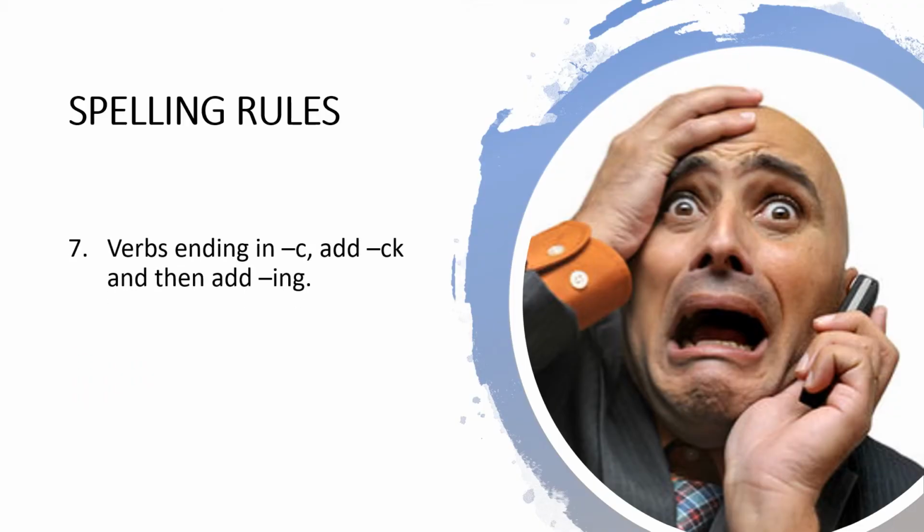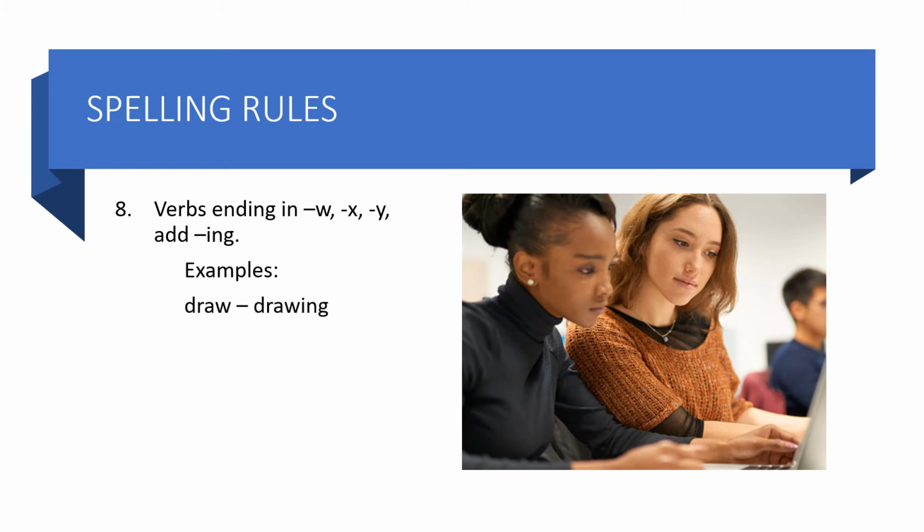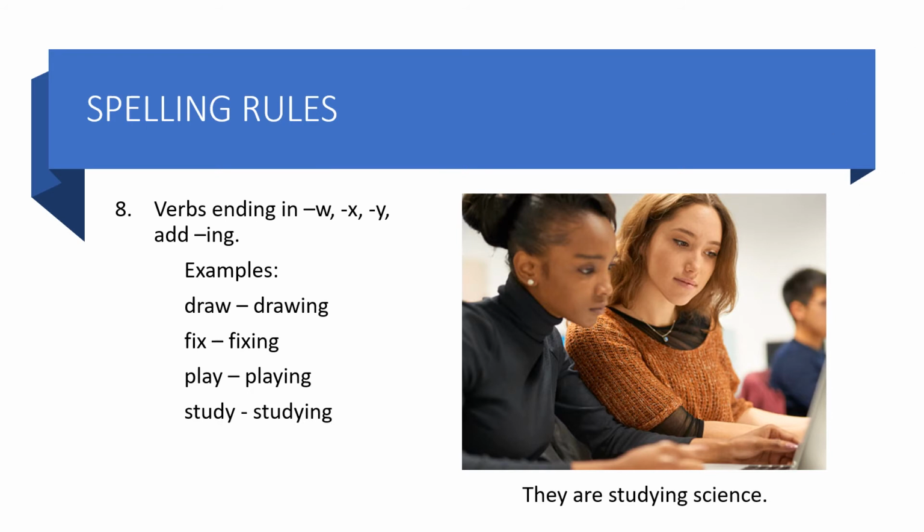Spelling rule number 7. Verbs ending in C, add ck and then add ing. For example, panic, panicking. Panic as a verb. Steve is panicking. Spelling rule number 8. Verbs ending in W, X, and Y add ing. Example, draw, drawing, fixing, play, playing, study, studying. Example, they are studying science.